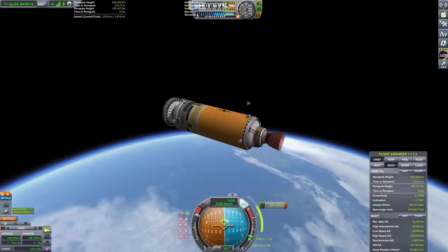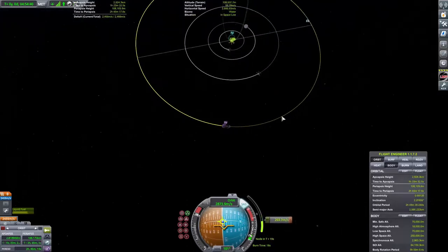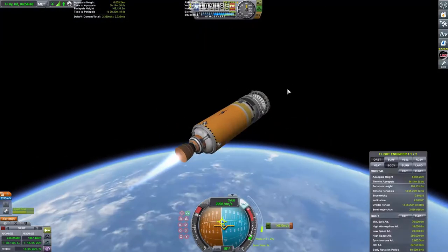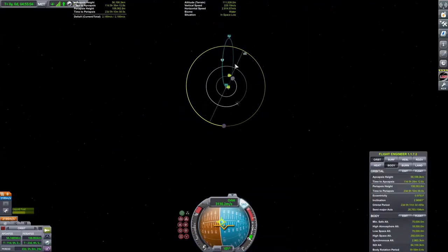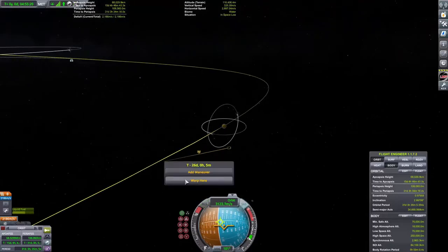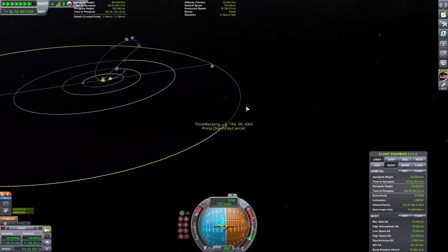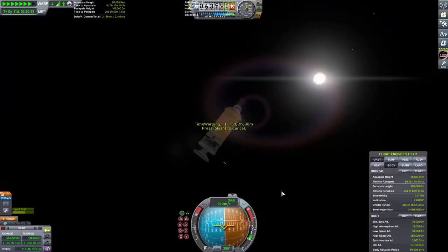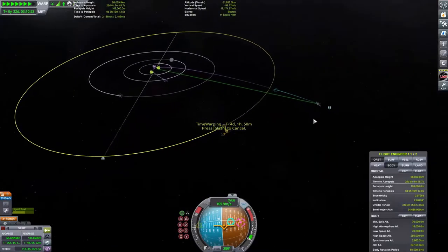So, we start our very mediocre transfer out to Minmus. Our 28-day transfer out to Minmus. Now, of course, it really doesn't matter in Kerbal Space Program. In real life, you would have to deal with things such as, what if you had other missions going on? What about the fuel boil-off? Because fuel tends to do that in real life unless your tank is properly lined.